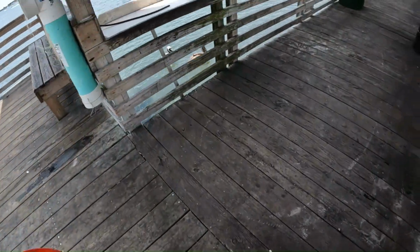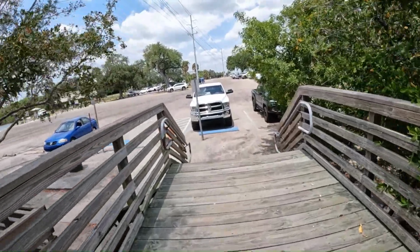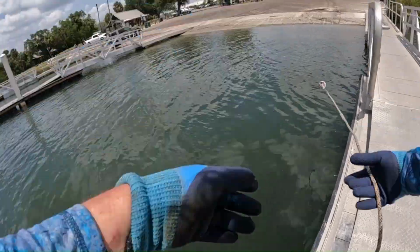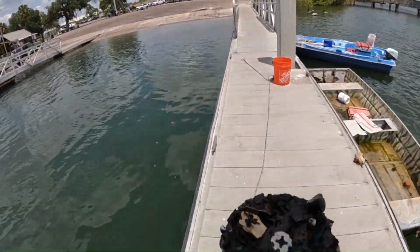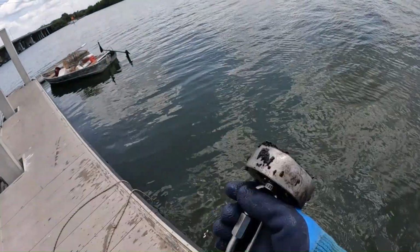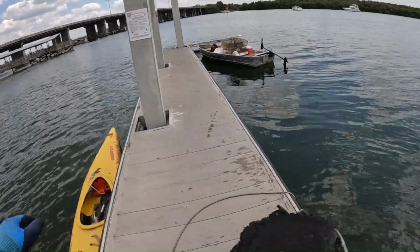Let's go over here. Scrap all over here. Down there, more stuff. Hook. Just a bunch of grip.